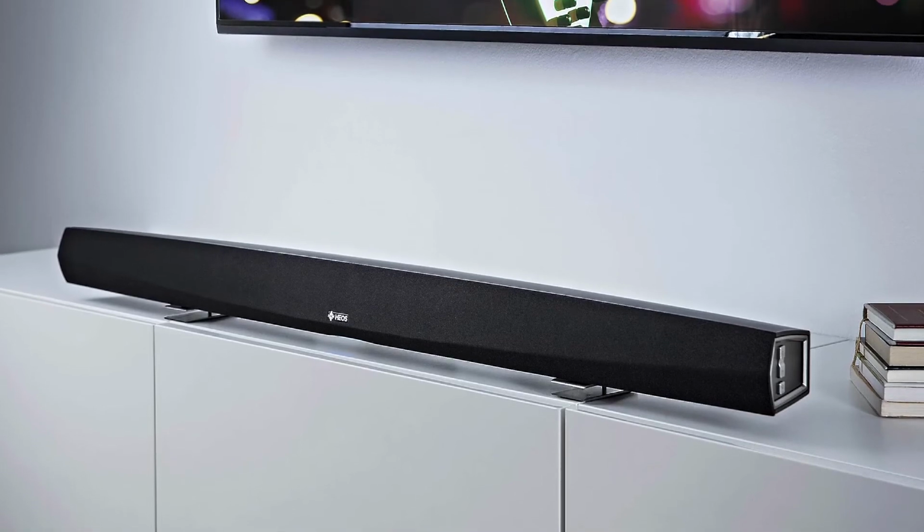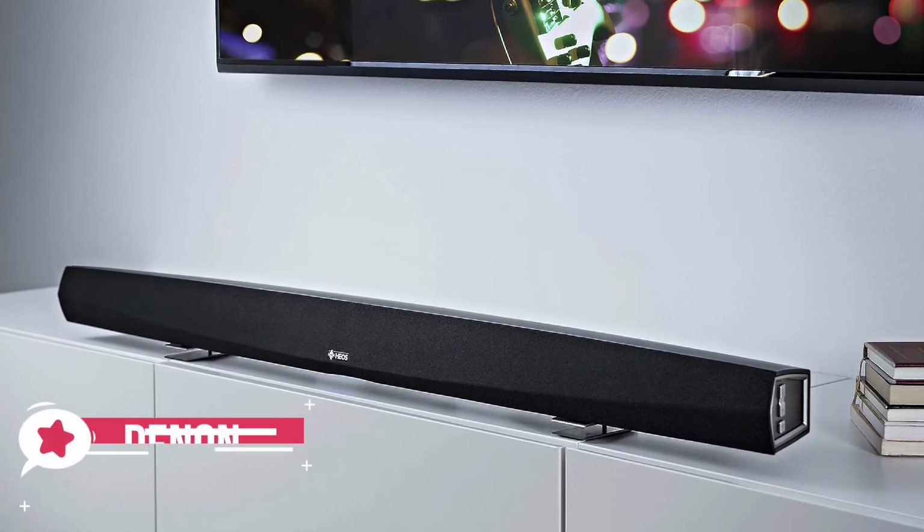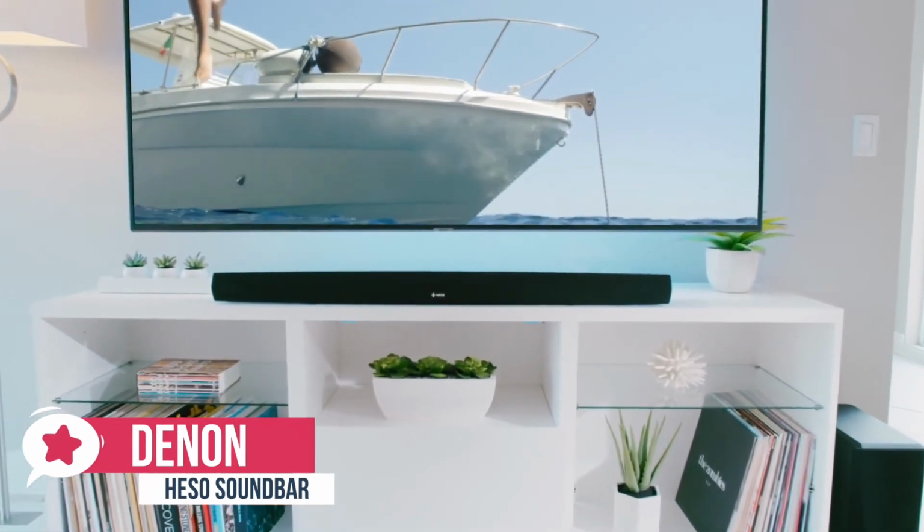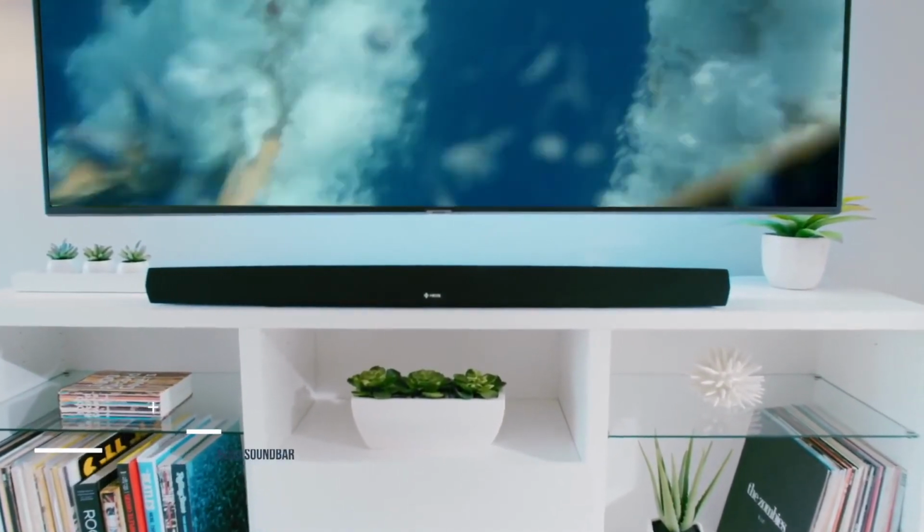At number 1 is the Denon HEOS bar. The HEOS Home Cinema HS2 wireless soundbar and subwoofer adds power and depth to your favorite movies, music, and games, whilst working with Amazon Alexa and Apple AirPlay 2.